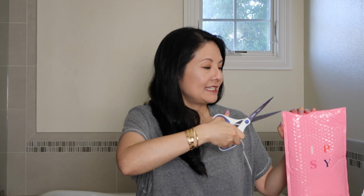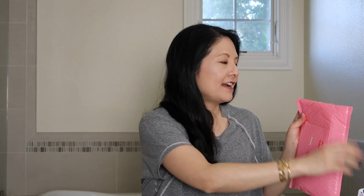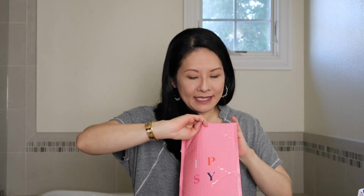So if you're interested in hearing what I got, I'm just going to go ahead and bust into it right now. And this is the glam bag. Just a beautiful pink glam bag. I always look forward to getting this in the mail and seeing what fun things I have to try out. All right, so let's go ahead and pull this out.